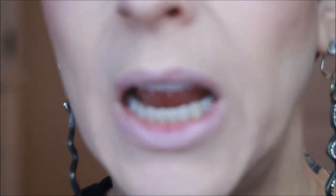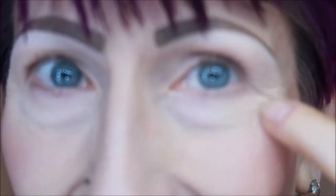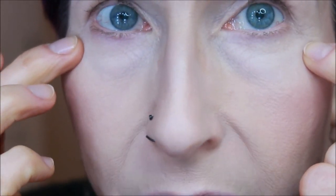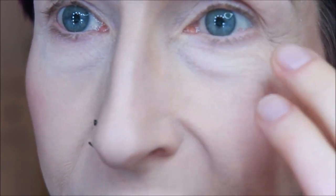I can't explain it. And then under my eyes, I used that Kate Somerville retinol eye cream, which you saw in one of my other videos where I got it in my Boxy pop-up, and you can see it's not performing well with my Jeffree Star under eye concealer. I used the C5, and it's really creasing up under my eyes more. I mean, I have creases. I'm almost 52 years old, but for some reason I've been using it ever since I got it in the Boxy pop-up.